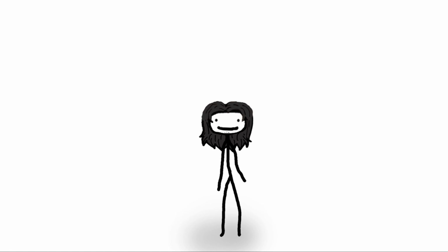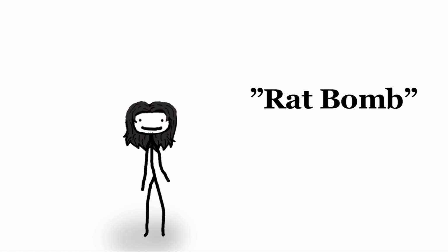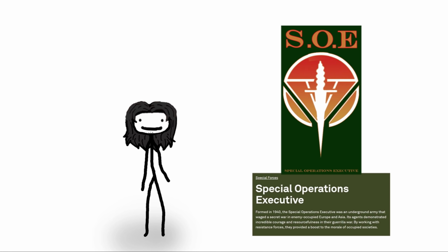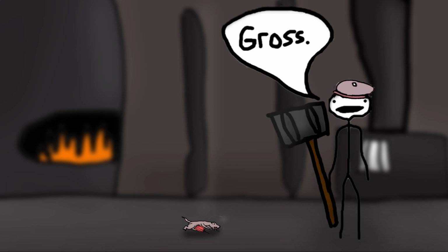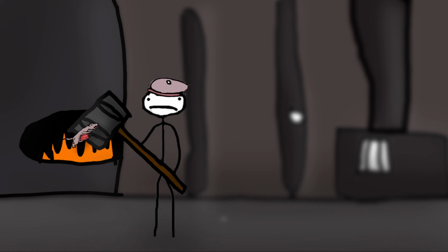Next up, we have another blessing to our furry little friends, the rat bomb. These were developed by the British SOE for use against the Germans during the war. The idea being, get a bunch of dead rats, stuff them with plastic explosives, then lay them around German boiler rooms. The boiler attendant, when he saw the thing, would naturally then just shovel it into the boiler to dispose of it, and then kablam!